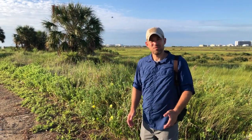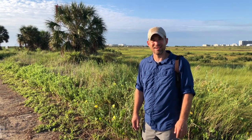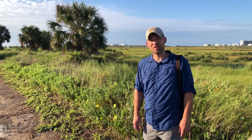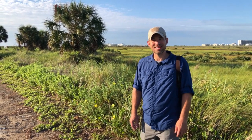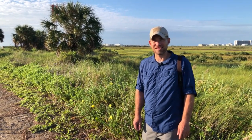Here on Galveston Island, we have a very mild climate, meaning that it's warm most of the year. That warm weather is great for people who really don't like to spend time in the cold, but it's also great for our plants and animals. That warm weather also means we have a much longer growing season, which provides a better chance to see some of the many different types of wildflowers that we have out in this area.